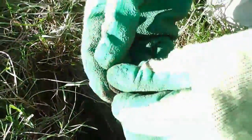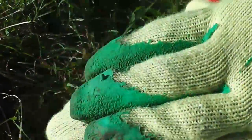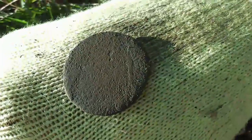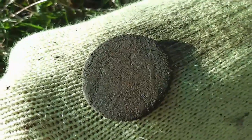Well, I've got another signal. Not very deep, about 5 inches. Small coin. Looks old, looks like a Georgian halfpenny. One of those wire money ones, the ones that are a bit thinner, so they tend to absolutely rot off. It might even be a George II, but you can't tell. They're so thin and corroded because they're copper and about 200 odd years old.